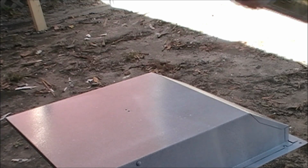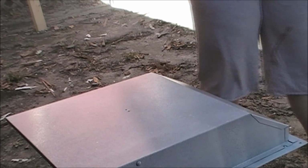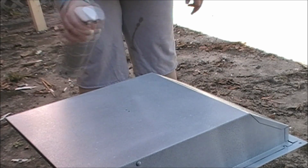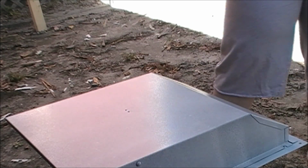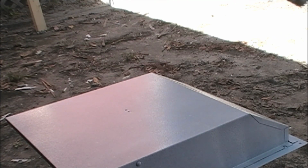Yeah, it'll probably take about 3 coats. Maybe even more. Well, I guess the tub won't take as many because it's already white? Yeah. And it goes on really, really fine, so... Yeah, I see that. So a 3rd coat might be it. I might even have to do the whole thing from that side.